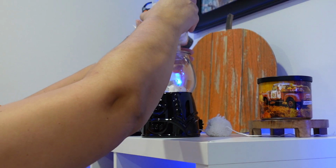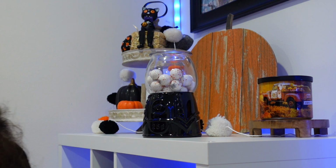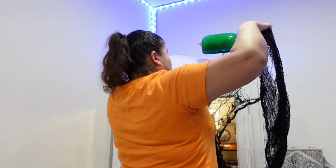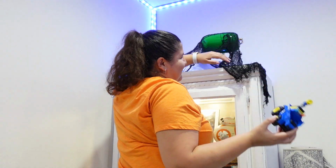I wanted to fill it up with candy eyeballs. I didn't have enough to fill up the whole thing, so I put a towel underneath on the bottom part, but you can fill it up with candy. And the boys have been begging me to eat some of this candy, and I told them they had to wait until after this video, so they are going to be eating that real soon.